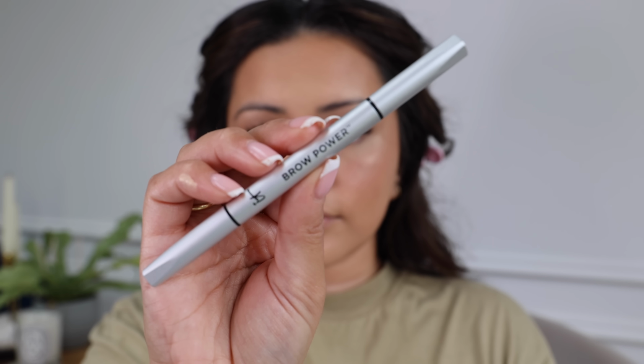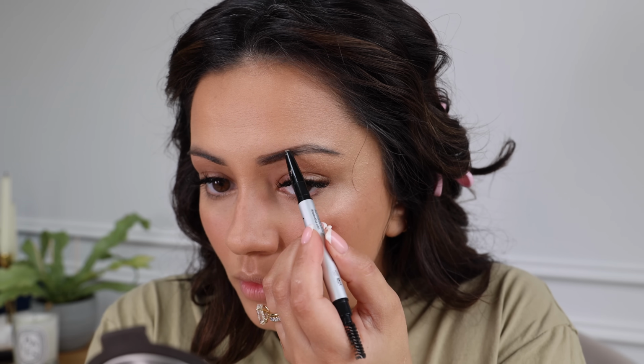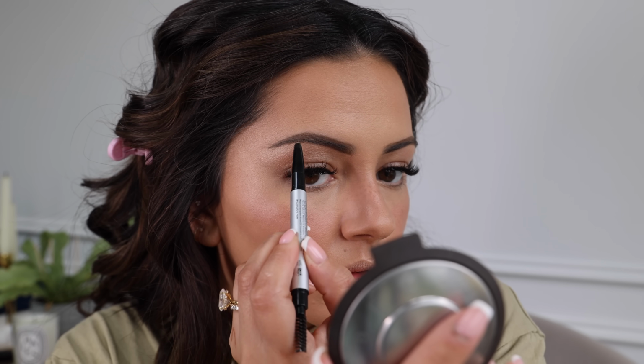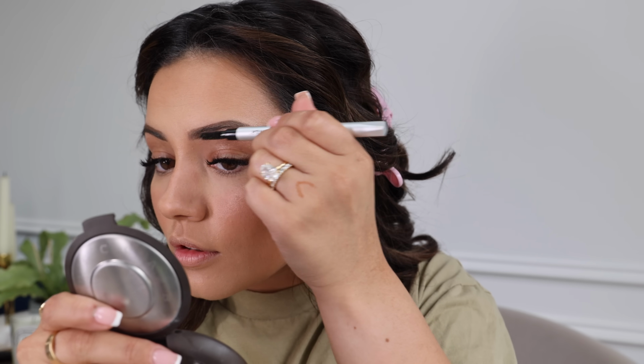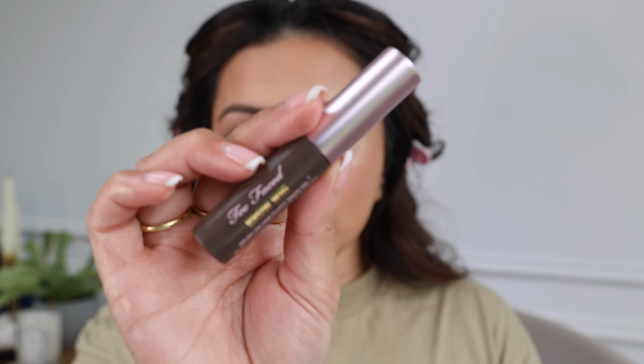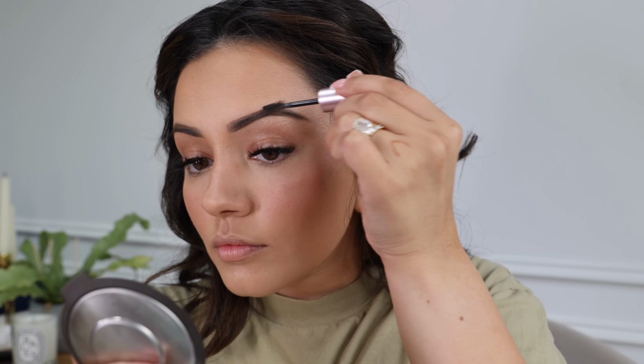I'm taking the Brow Power from IT Cosmetics. I'm so sorry, all the products that I held up were so blurry. I had no idea what was going on, but I'm just filling my brows in the usual shebang. Nothing new there, but I absolutely love this product to fill my brows in. And at the end, I always give it a good comb to make sure it's looking as natural as possible. And then taking the brow wig from Too Faced to just set all of my eyebrow hairs into place.